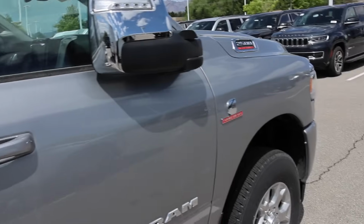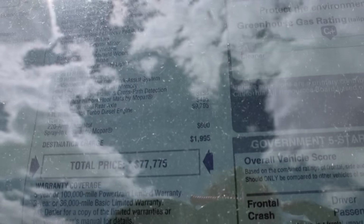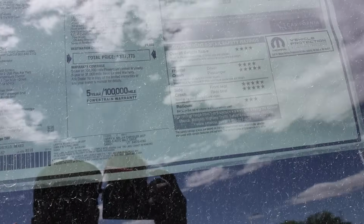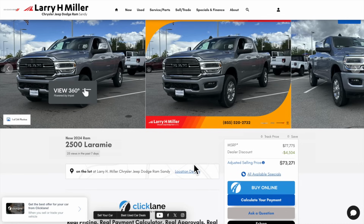So this is a 2500 diesel, has a 12-inch display, and this is a Laramie too. So this truck is priced at $77,000, and it's pretty loaded for the most part. You can get this truck under 70 grand. Okay, so that truck is not quite below 70 grand, but depending on the time of the month, you might be able to get really close to $70,000. But it drives my point home. It's pretty much about the same price as a Chevy Silverado HD, if not a little bit cheaper.